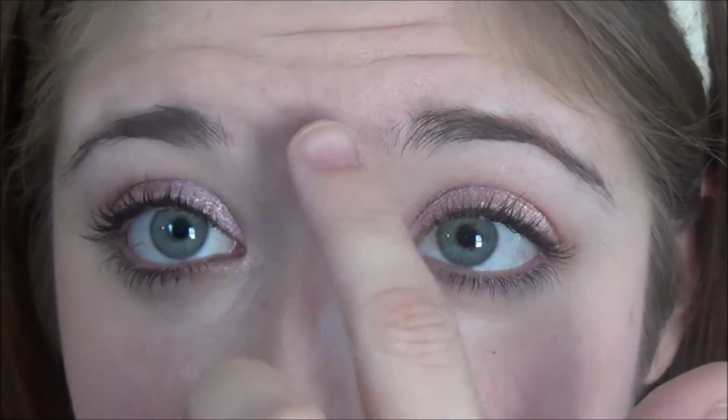And then my favorite eye look this month that I've been getting super compliments on, and I will show you. Every time I wear this I get so many compliments on my eye look. Excuse the eyebrows, I'm trying to grow them a little bit so that they're better shaped because I messed up a couple months ago, so bear with the eyebrows.